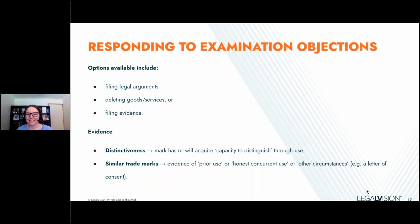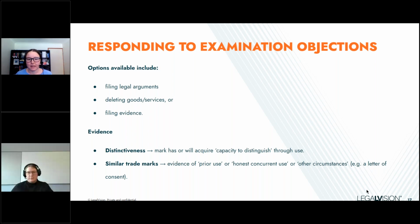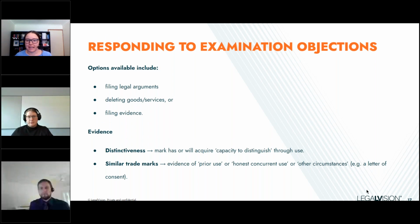So often an objection doesn't relate to all of the goods or services. So you'll often be able to amend your specification in a way that removes the objected to goods or services, which allows the remaining goods and services to proceed through to acceptance.